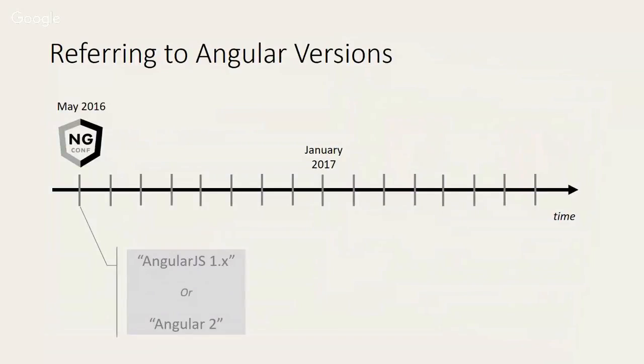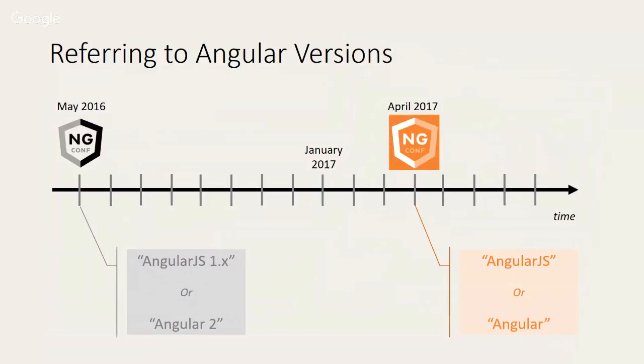So before we go much further, I want to point out how we are going to talk about Angular throughout this series. Back at NGconf 2016, we were still talking about these two different versions as either AngularJS 1.x or Angular 2, which had yet to be released at the time. But at the most recent NGconf, the team announced that the two versions will be discussed as either AngularJS or Angular going forward. So we're not going to talk about the version numbers when we're referring to the two different versions of the framework any longer.